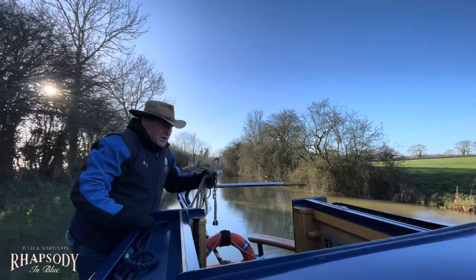Doesn't seem too bad at the moment. Most of the ice is broken up. We are pushing bits of it aside, but it's not too bad. Obviously, if it had been too thick, we would have had to just stay where we are. It's not worth taking the chance. Damaging your boat, damaging other people's boats, really, so... It doesn't seem too bad, so we'll just take it nice and slow and see how we get on.